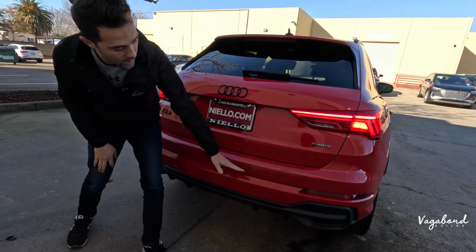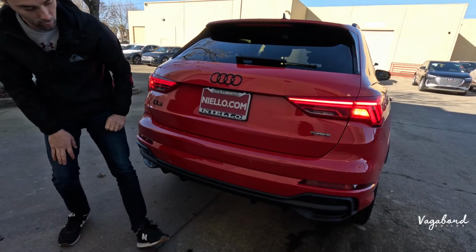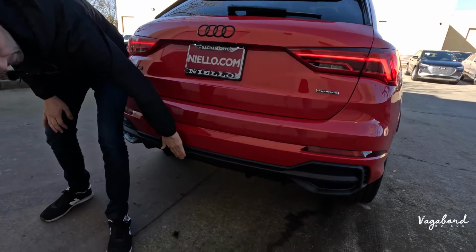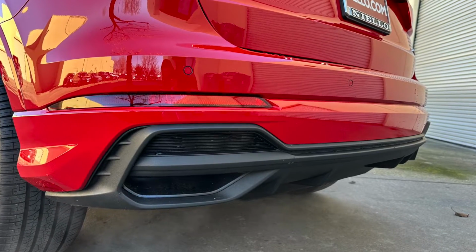Bumper sensors going across that kind of mid area range on that rear end, and finishing off that back side with a matte black plastic kind of diffuser back here.